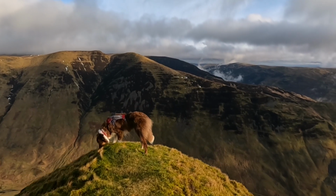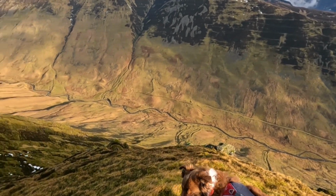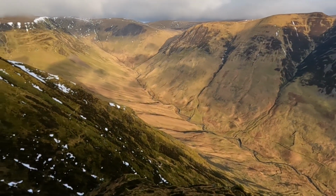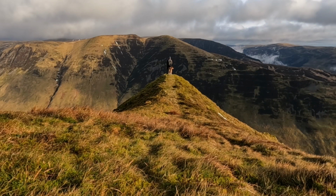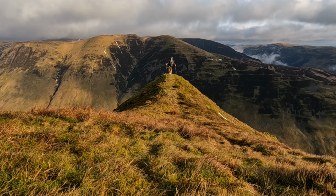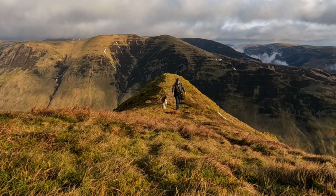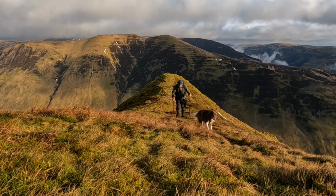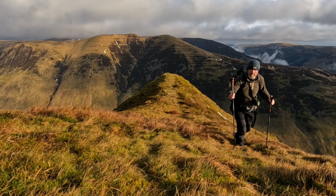Look at that. Magic! Southern Uplands. Quiet, remote, heaven, the land of pathless maps and quad bike tracks.